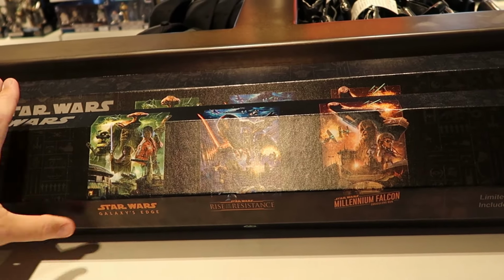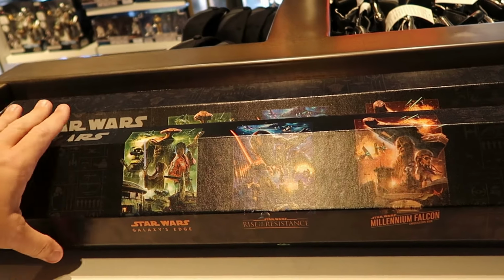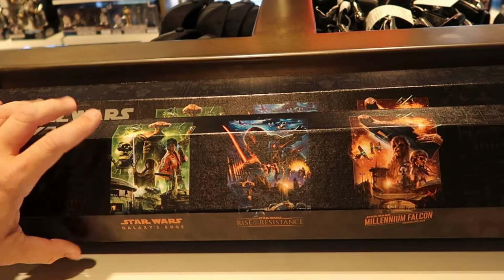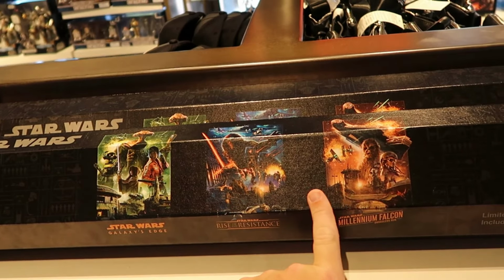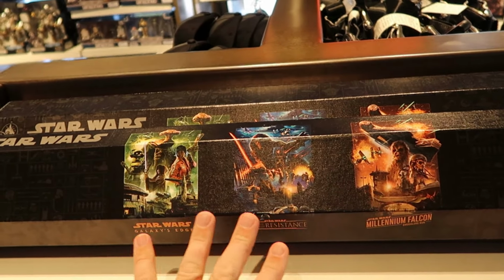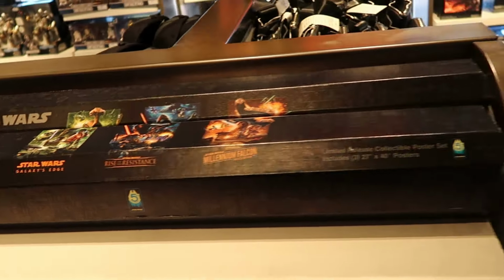These are limited release, 27 inches by 40 inches for the 5th anniversary of Star Wars Galaxy's Edge. You get the Galaxy's Edge one, Rise of the Resistance, and then Star Wars Millennium Falcon Smuggler's Run. All three posters are $100, and it comes in this really cool collector's box.